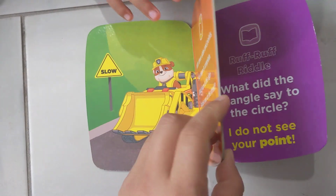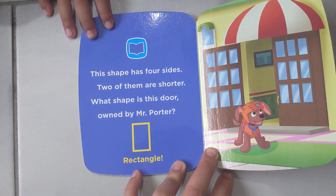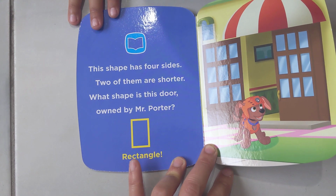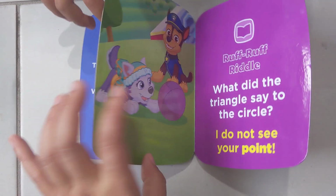Wait, I think they're missing one more shape. This shape has four sides. Two of them are shorter. What shape is this door owned by Mr. Porter? Rectangle. That's right, baby. That's definitely a rectangle.